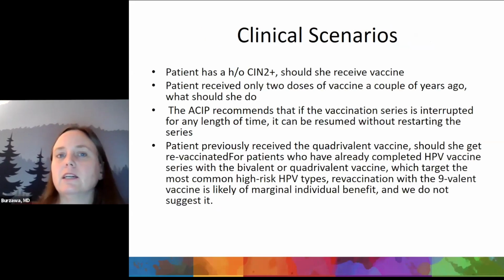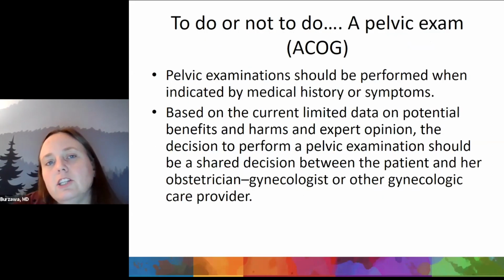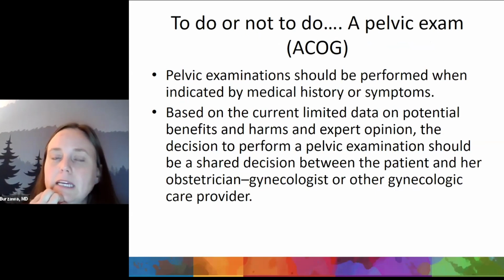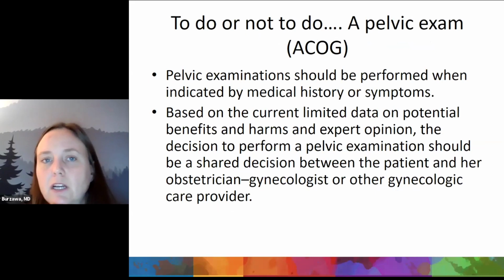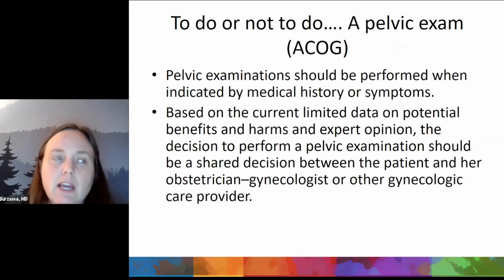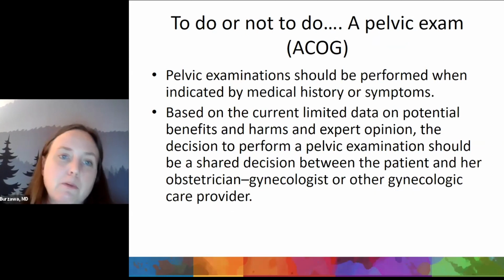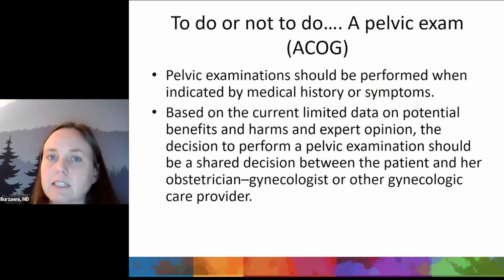So next I wanted to transition into talking about vulvar and vaginal dysplasia a little bit. And the first thing I wanted to talk about was whether or not to do a pelvic exam. In the absence of somebody needing STD screening or a Pap smear being performed, do patients still require a pelvic exam?